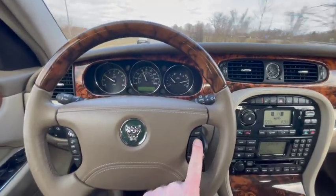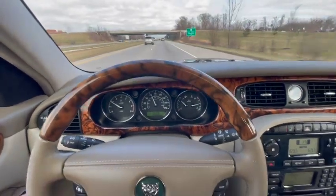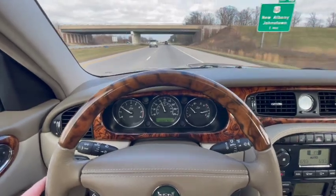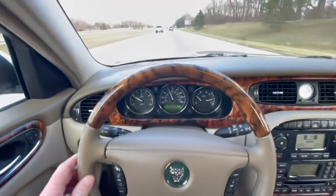Cruise control here. It'll say cruise engaged when you set the cruise. So there's the cruise set at 73 miles per hour. And it is working. My feet are not on the pedals.